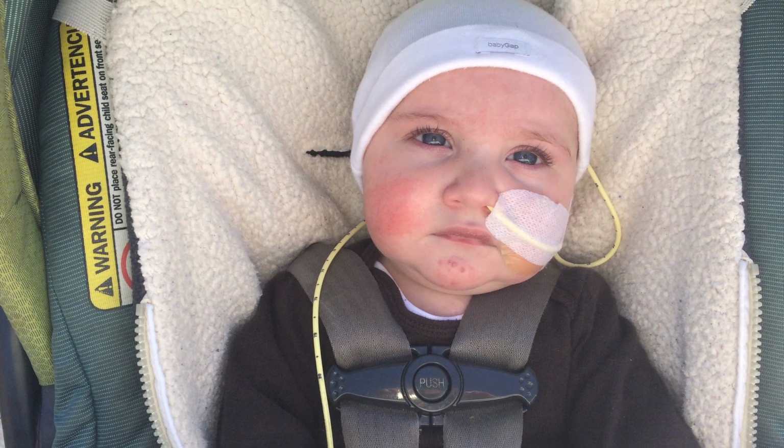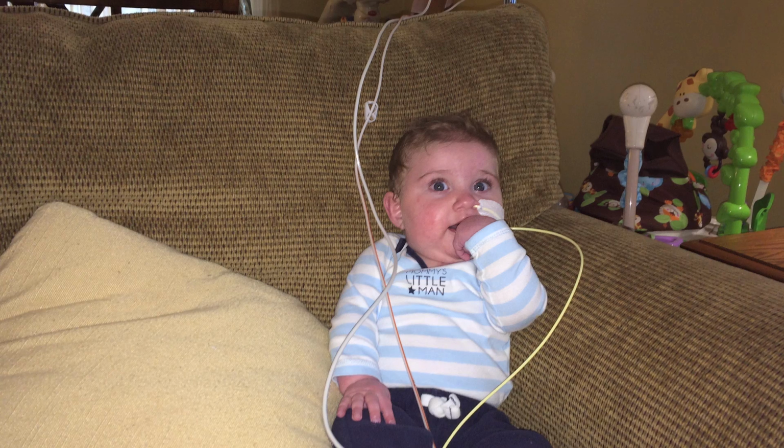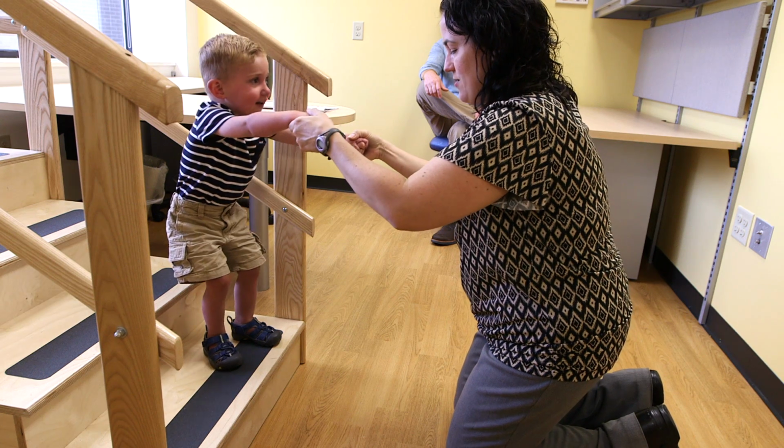When we brought him home from the hospital after his second surgery, he had never bared weight on his legs, he'd never had any tummy time. So we had a lot of physical delays. He hadn't really even smiled until after the second surgery. So it was like there were just so many things that he was behind on.